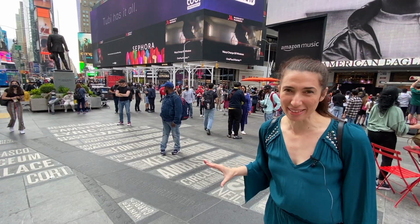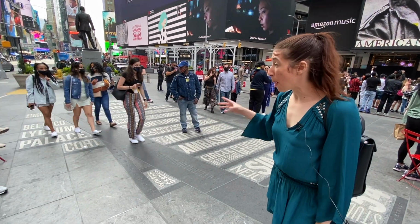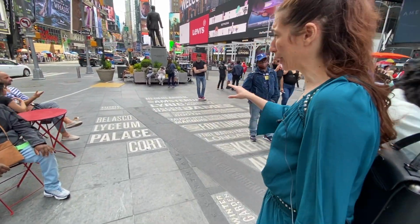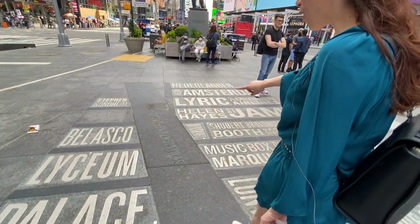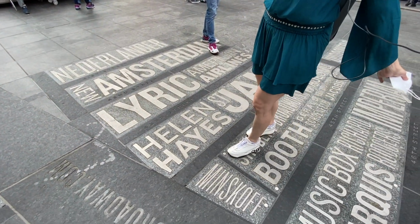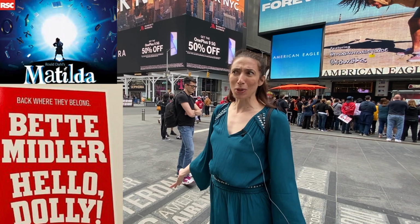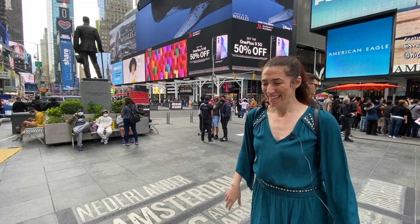We're in front of the red steps still, on the same block, and you will see on the ground there's a map, and it lists all of these weird names. You'll see like Belasco, Lyceum, Palace. This is actually a map of all the Broadway theaters. So right now I'm standing on the Schubert Theater. That's where Matilda played. That's where Hello Dolly played. I believe that's where A Chorus Line originally played as well. So that's kind of cool.